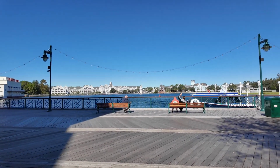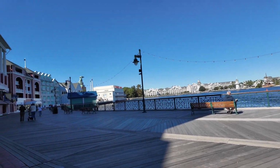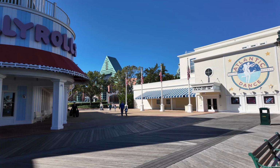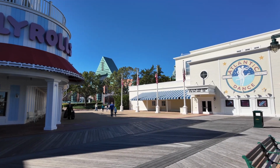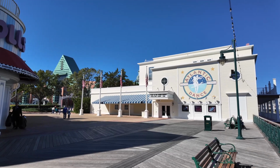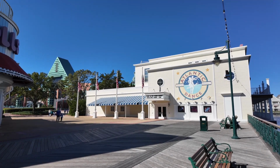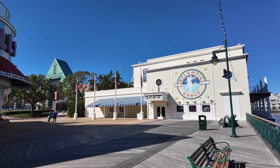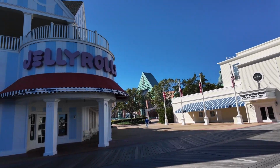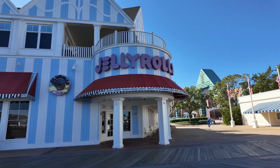So the boardwalk goes both left and right. I'm gonna go left first and backtrack. All the way at the far end of the boardwalk, closest to the Swan and Dolphin, you have two evening activity locations. You have over here the Atlantic Dance Hall, where they have a DJ and dancing, and it's like a little club. And then over here, you have Jelly Rolls, which is a piano bar.